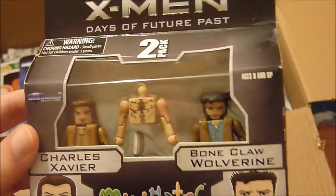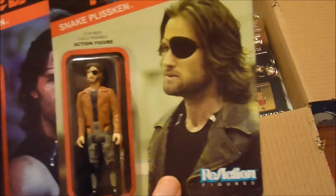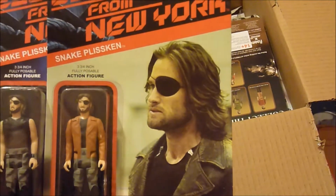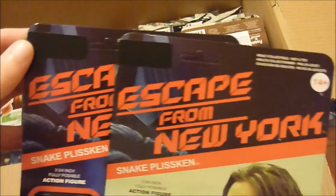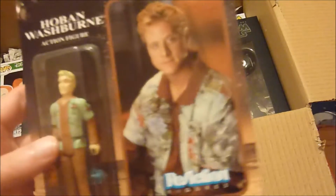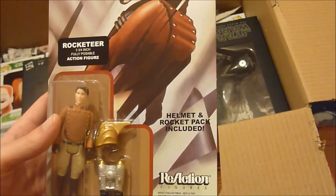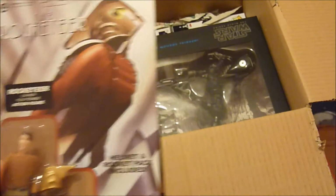Got that because of James McAvoy. Can't be bothered about Wolverine. Not a Wolverine fan. Snake Plissken. Jacket on, jacket off. For some reason tape's covered up there. I don't know why. Sort of spoils the packaging if you want it neat in box. Wash from Firefly reaction. Another Rocketeer, so I can leave one mint in packaging. I'm a Rocketeer nut. I do also have the black and white figure that I got from Zavvi. I've got this for a bargain. All of this just for 40 quid, which is the same price as just the regular Biker Scout. So you're basically getting that for free.